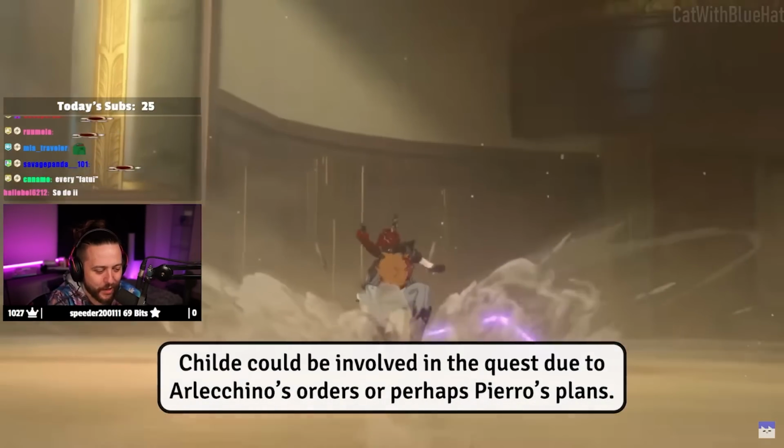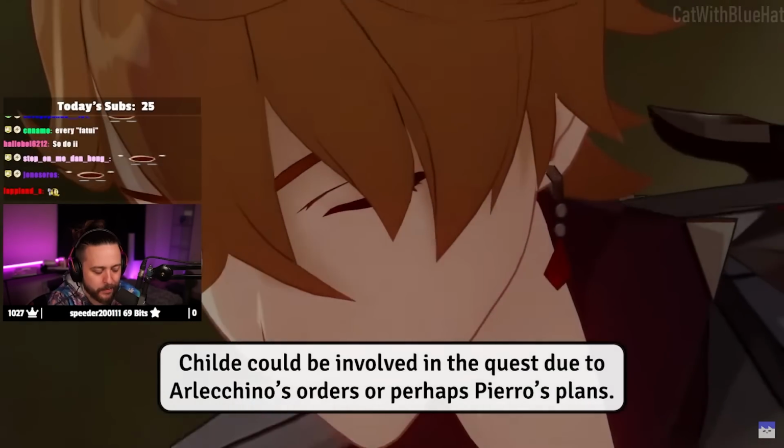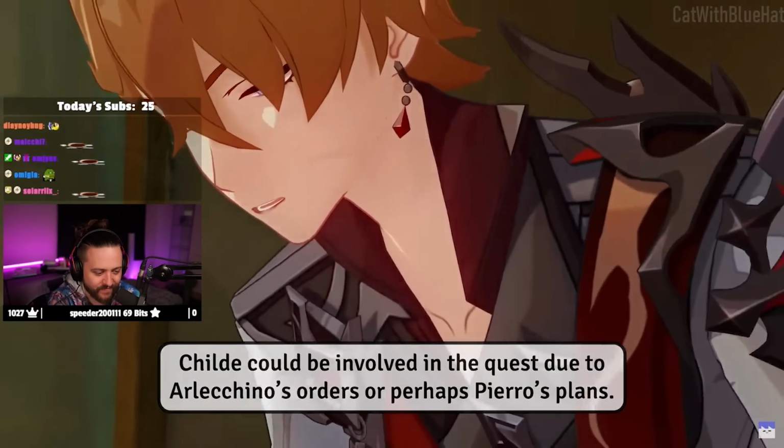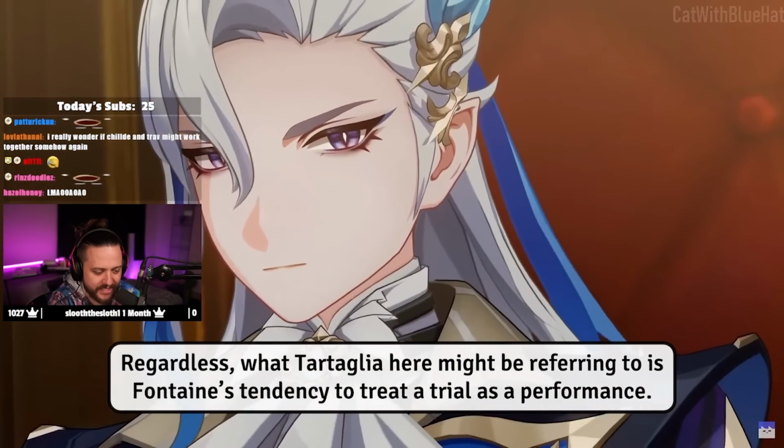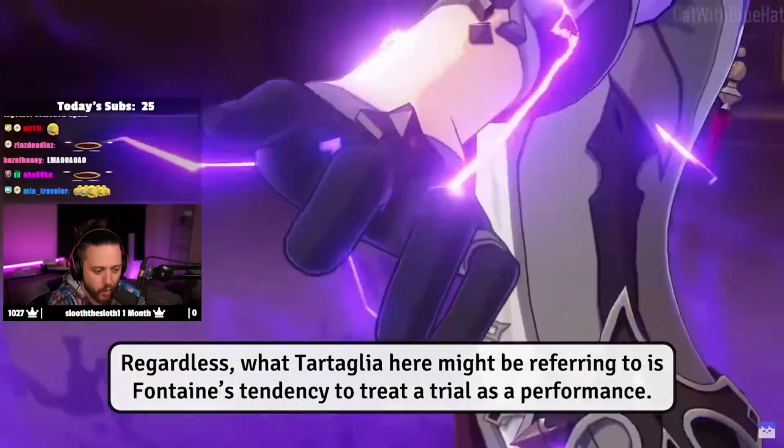Chal could be involved in the quest due to Arlecchino's orders or perhaps Piero's plans. Regardless, what Tartaglia here might be referring to is Fontaine's tendency to treat a trial as a performance.